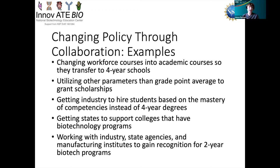We're working on getting states to support colleges that have biotech programs, because when a biotech program ends at a college, it's more realistic, more practical, to go after the state than necessarily that school. The state needs to provide incentives to maintain these programs within the community colleges that are located in their state. And then we're working to gain recognition for two-year biotech programs.